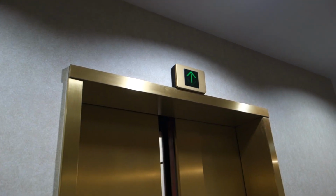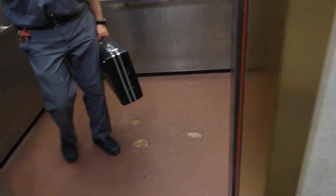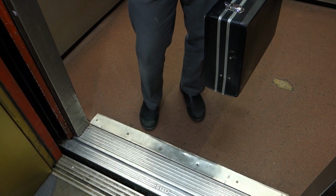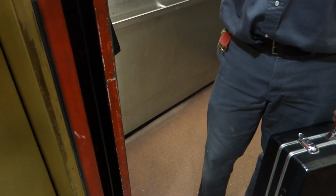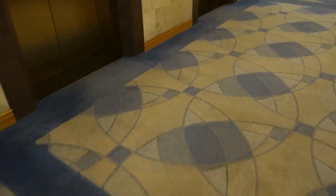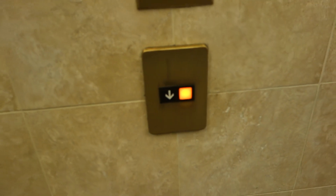It is. Hello. Hey, what are you looking for? Just enjoying the elevators, that's all. Okay, this is a service elevator, so you can't come in here. Okay, can I just look at the inside? I won't ride. No. Okay. Sorry. It's all right. Okay. Service one.